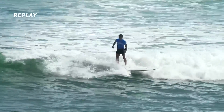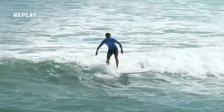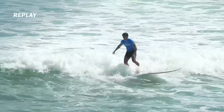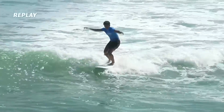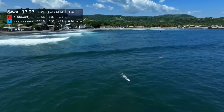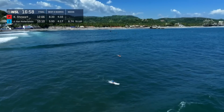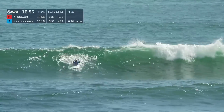So keeping really busy, surfing what's in front of him, very intuitive surfing. And he is hungry. He wants to get on that world tour. And a 5.93 dropping for that wave. So I think well placed in the scale of the heat. He'll go out. He's got a high surf IQ, and he's showing his heat IQ is there as well. So it's exciting, but not surprising that we have both of these surfers in the final.